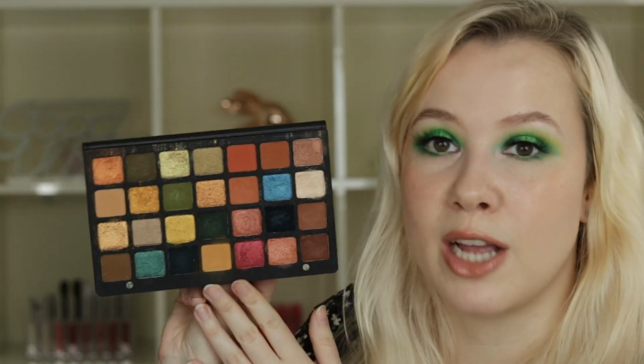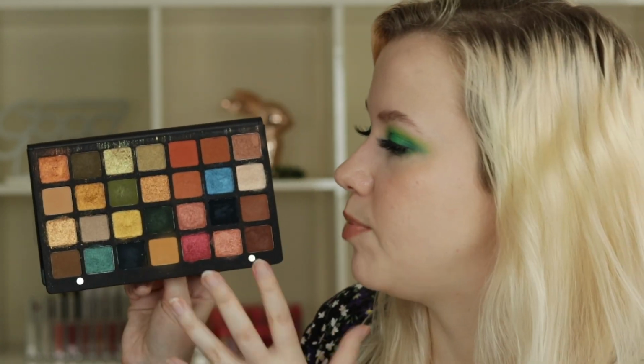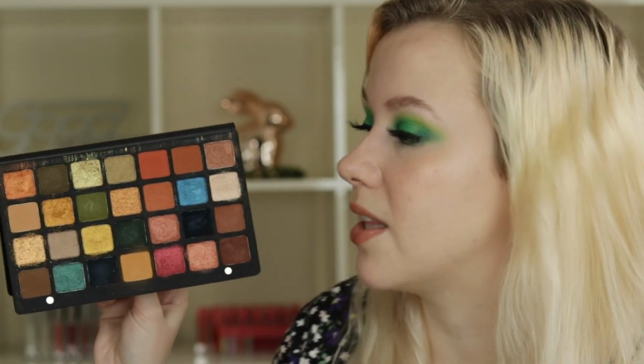I'm obsessed, and I really wish she would just do a whole palette with just those mattes in that formula. So this palette is a really beautiful transitional palette, I would say, from summer to fall to winter and then back into spring. Definitely a little bit more earthy tones for the fall and the winter. But I don't really believe that there's only certain tones you should wear at certain times of the year. I think that you can wear whatever you want all year around.